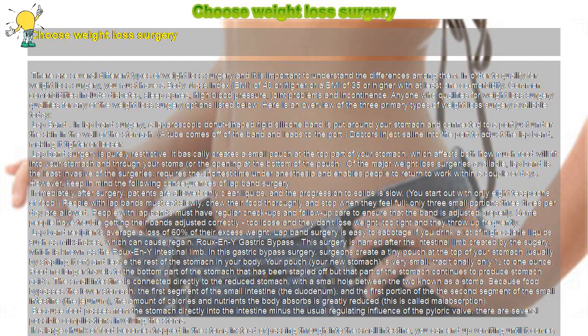Lap band recipients average a loss of 60% of their excess weight. Lap band surgery is easy to sabotage if you drink a lot of high-calorie liquids such as milkshakes, which can cause regain.